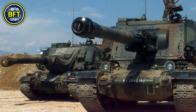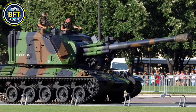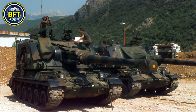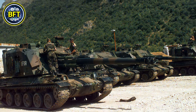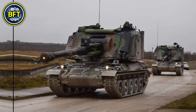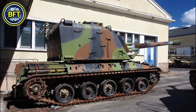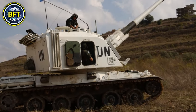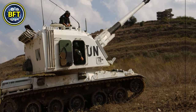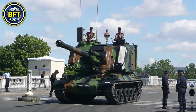With an effective firing range of up to 30 kilometers, the AUF-1 offers impressive reach on the battlefield. The vehicle's layout features a fully traversable turret, housing the gun and crew of 4, including the driver. This turret configuration offers high flexibility in aiming and firing, which is advantageous during rapid deployment. Despite its considerable size and weight of over 42 tons, the AUF-1 maintains solid mobility thanks to its diesel engine, which generates sufficient power for on-road and off-road maneuvering.